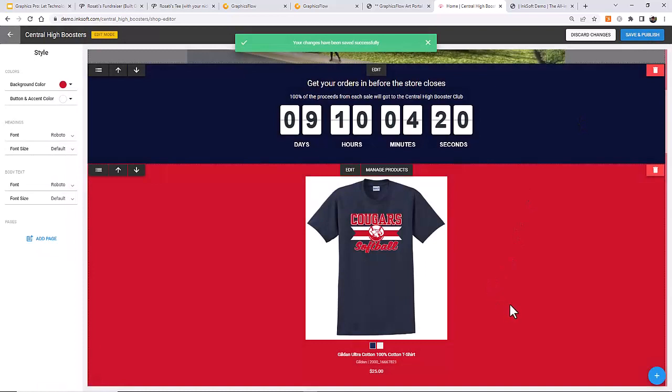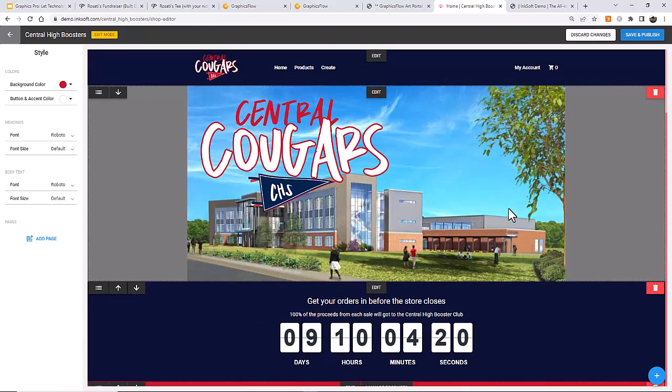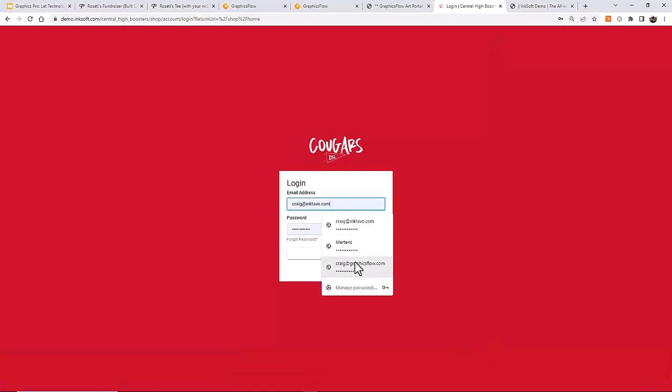And so some of the things that people don't necessarily realize about InkSoft, you also have a lot of other capabilities. Another capability that's really handy is what we call the customer portal. So right now I'm logged in as an admin, so I have access to all the functionality of InkSoft. But I'm going to go over here and log out, and log in as an end user. So I'm just going to log in like I was a customer. I'm going to log out as an admin and log in with the customer account.